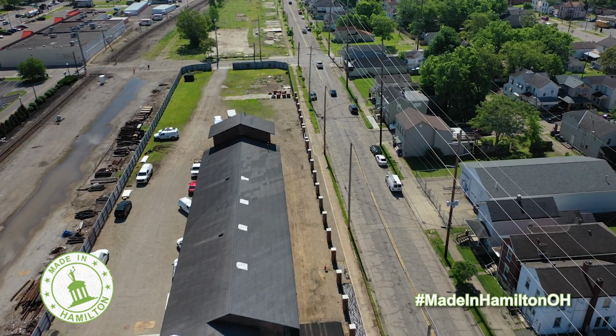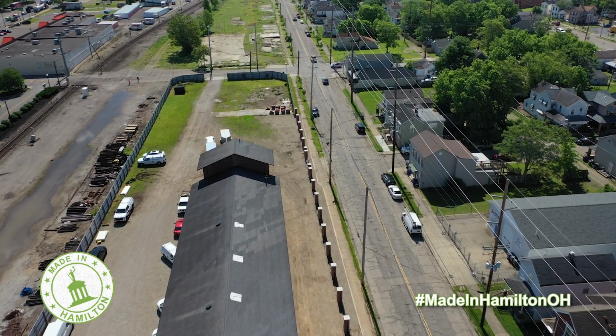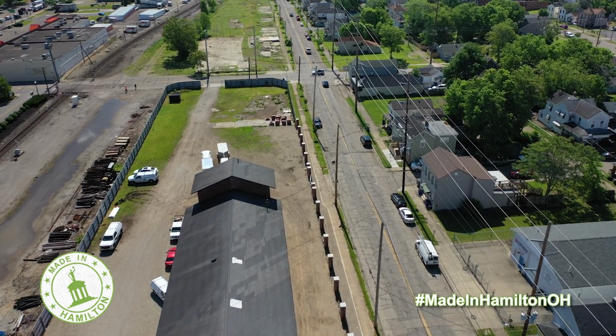We really do hope that it maintains and is a catalyst for what will continue to happen in this area. I know the city has rezoned this area as an entertainment district, and they're trying to bring more life to this part of the city.